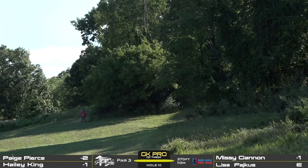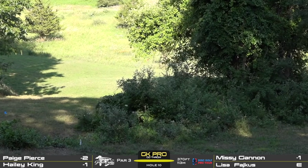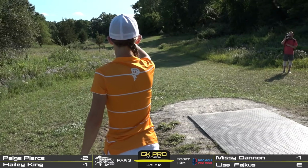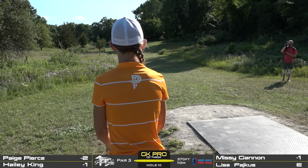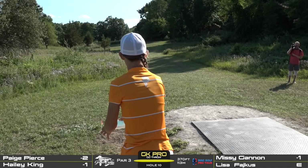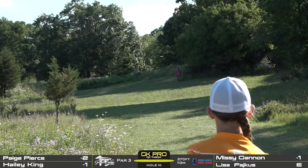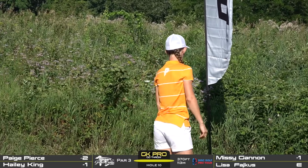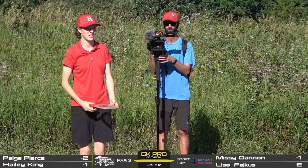I'm trying to lay up short just to that first gap. End up going a little bit longer than I wanted, but I'll just have to navigate a little bit to get up to the green. Yeah, and I'm looking for a similar position to Missy, but I'm throwing my Crystal Fierce on a little bit of an Anhyzer. And kind of same result, just a tiny bit too far. And we're kind of talking about that in the moment, too. It's going to be interesting over here.